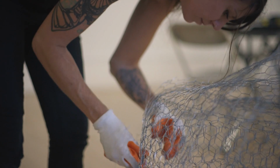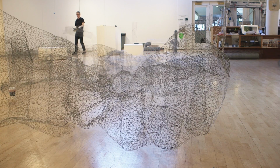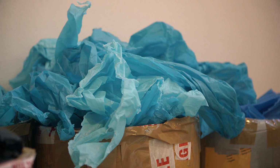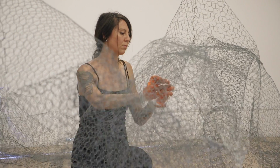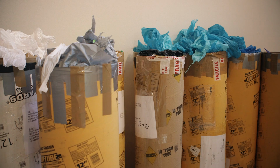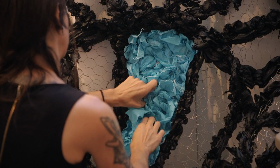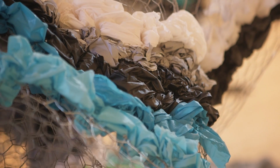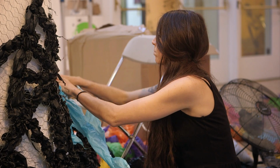So I create large-scale immersive environments that are hybrids between manufactured and organic worlds. I take everyday materials, recontextualize them, and build exotic landscapes. The material itself is just birthday party tablecloth, but all of the material is individually placed and pressed into the armature. So there's no super slick technique.